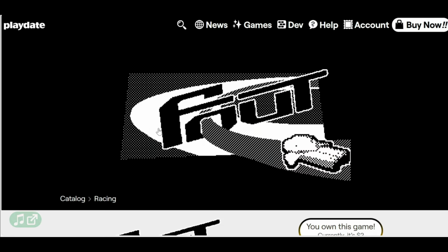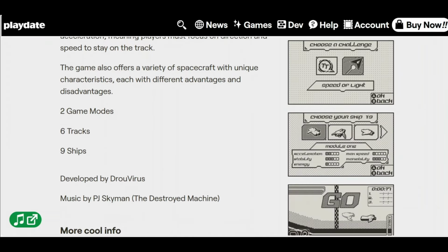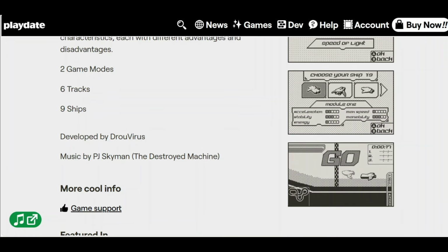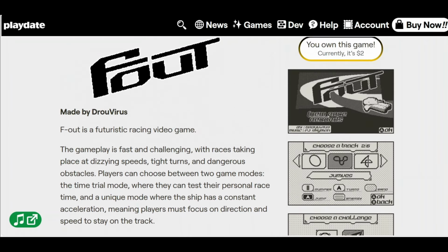Pretty cool. Another game I'm going to try in the video is F Out. This one was only a couple of dollars. I'm guessing it's kind of trying to utilize the Wipeout style game, but looking at the graphics, they're obviously very simplified. And there's two game modes, 6 tracks and 9 ships. So we'll give this one a quick bash in the video, and I'll let you know my feelings and if it's any good and worth buying.